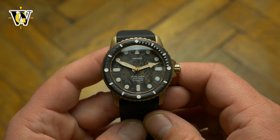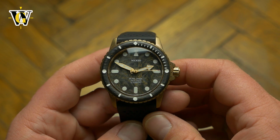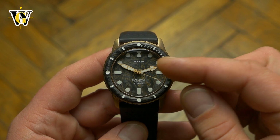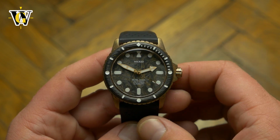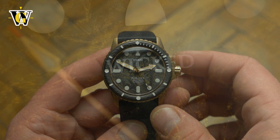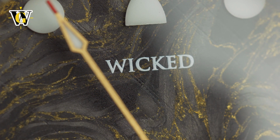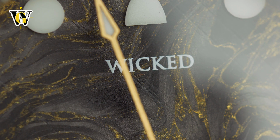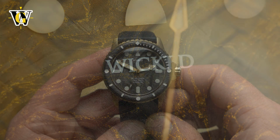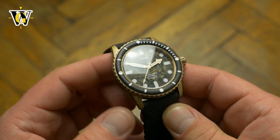Now this being a prototype, there will be some differences once the production pieces come out, with the main difference being the change of the logo at 12 o'clock, something that many of you commented in the unboxing video. Wicked listened, and they will replace the text with a proper logo, making it look more serious. Now with that covered, let's take a closer look at what this watch offers for its price range.